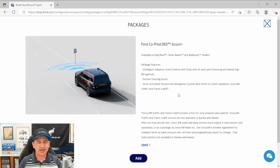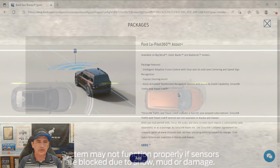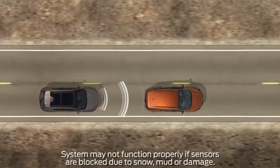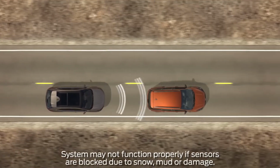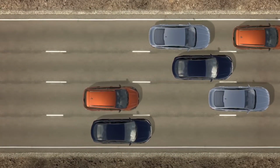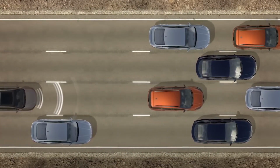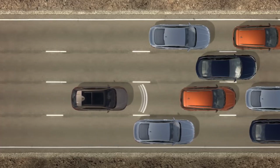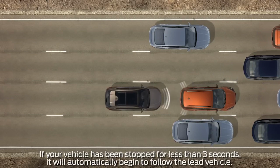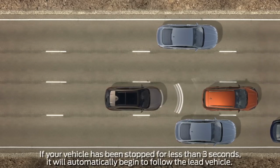You do have the intelligent adaptive cruise control with stop and go and lane centering and speed sign recognition. So what all that means is adaptive cruise means you can adjust that. If there's someone going much slower than you in front of you, it'll slow you down to go their speed. When you pass them, and it'll be safe to resume, it'll speed you back up. It'll also bring you to a complete stop. So if that car in front of you ends up coming to a complete stop, it will bring you to a complete stop. If they start going, you just hit the resume button and it'll resume back up. You don't have to hit your brakes or your gas pedal to get going again.